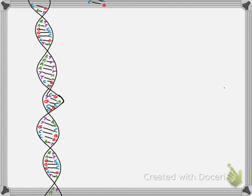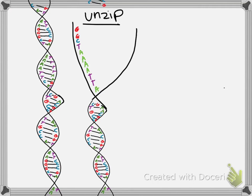Guess what we're going to have to do to this if we want to make a copy of half of it? Unzip it. We're going to have to unzip it to make a half a copy. You have to unzip the DNA, and then we are going to do something weird. I tend to be a fan of weird. So I need to pick a new color. Okay. I'm going to make an RNA copy of half of this.